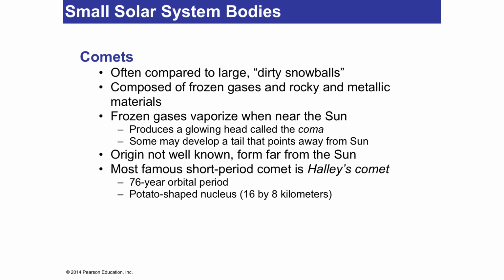So many of these will have a period short enough to be measured, and the most famous of that is Halley's Comet. Halley's Comet comes every 76 years, and that has been recorded. The Chinese astronomers have recorded every one of the 29 passings of Halley's Comet since around 250 BC. So people know how long it will be.